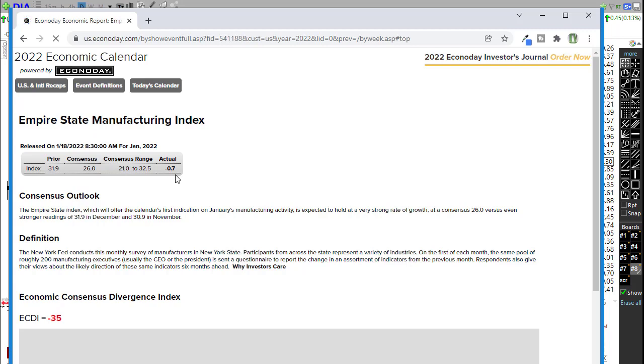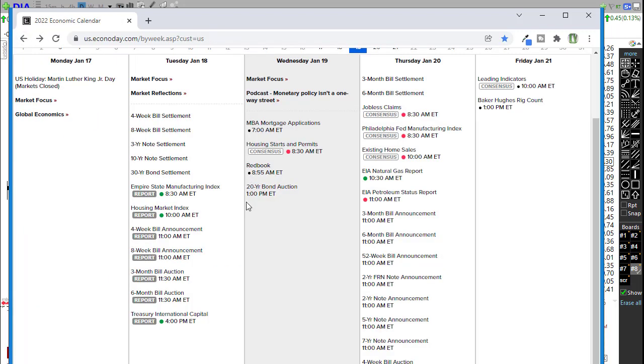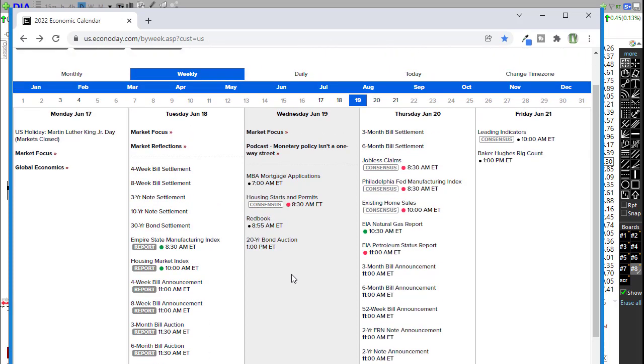That is an astounding decline in those manufacturing numbers. So hopefully they do a better job here on the housing number today, and we don't miss so terribly on that. Notice that we are looking for a little bit of decline in those housing starts and permits, and that would be normal just simply because we have seen mortgage applications decline and a rising interest rate possibility starting to slow down that housing sector. So watch that close.